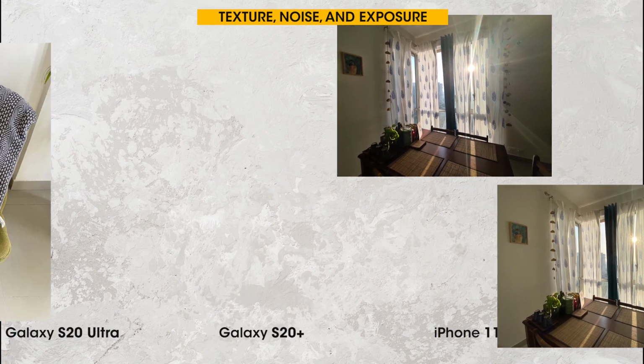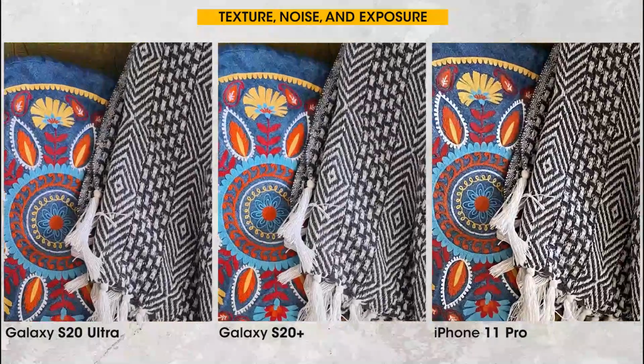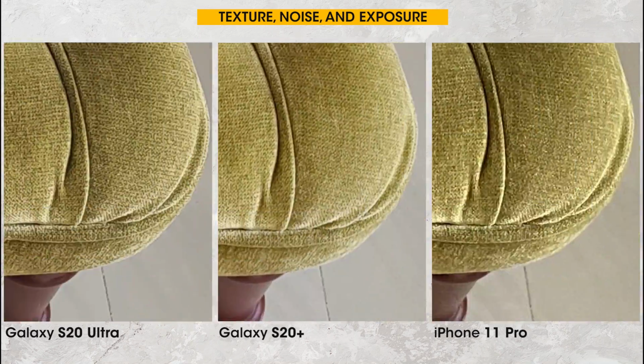Now let's take a look at the sensor details and the texture. Starting with the picture of the chair, 100% crop reveals that the throw blanket on the chair looks slightly crisper on the iPhone 11 Pro. But when it comes to the other parts of the image, such as the lower portion of the chair near the legs, the S20 Ultra is evidently more detailed.